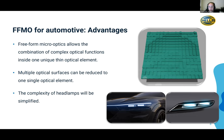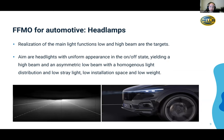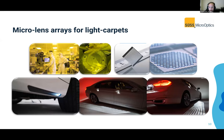There are many main light functions that can be targeted, and the aim is to have a uniform appearance. This is what we are doing right now with one of the use cases. Within PHABULOuS, we have a lot of knowledge in general. We will hear today also from SUS. They have a lot of experience in light carpets, but I will not say too much, I will let SUS explain a little bit more about it. And there are also all types of other applications that could be enabled by micro-optics.